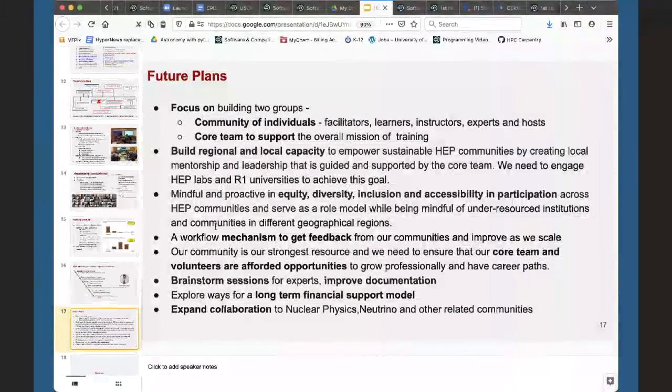having a wider community. We also want to emphasize a core team that can support our mission over a long period of time. We also want to build regional and local capacity because we think that's where the strength lies. The more you propagate, the more chances you have of surviving and doing well. And also equity, diversity, inclusion, I mentioned before. And we also would like to have a mechanism of feedback from different communities. We do have surveys, but I think eventually we want to have this on a bigger scale so that we can keep in check that what we are doing is actually beneficial.